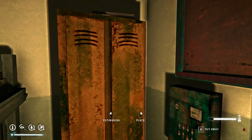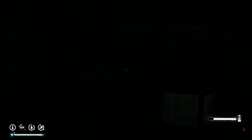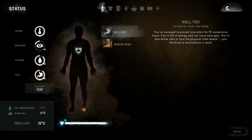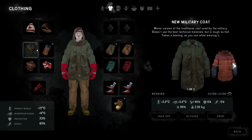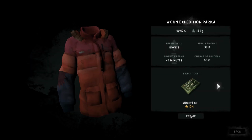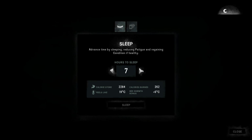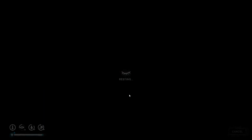Well, this stuff will come in handy. Okay, I'll holster this one. Let's look at the expedition parka thing. We just high-end the material. Let's repair this now. It's too dark. Okay, I see. Let's sleep then for a couple hours. Hopefully it'll be light by the time we wake up.